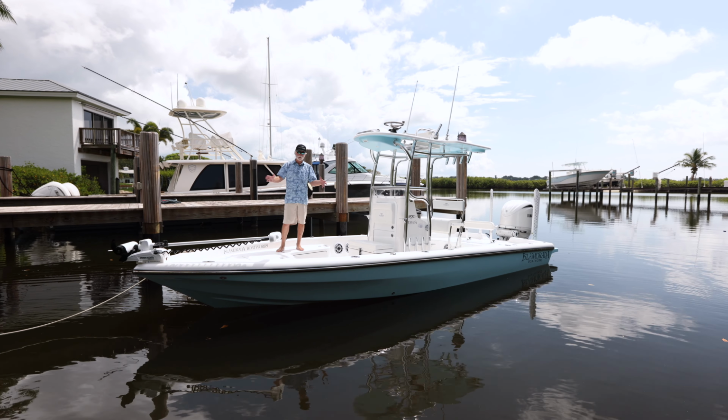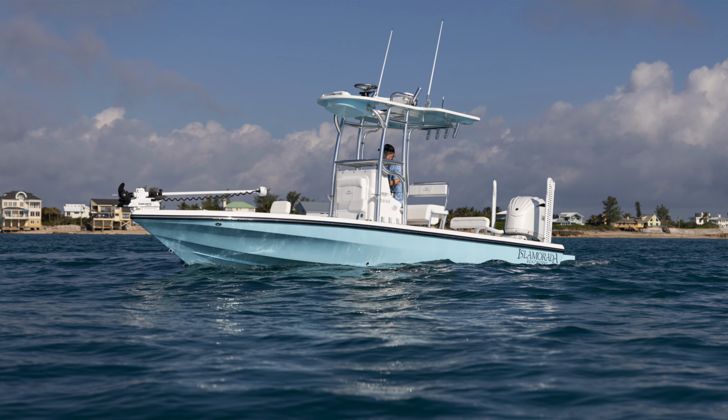This is a gorgeous, cool Atlantic blue 24 Morada. When we were building this boat in the shop over the months it was there, people that saw this boat went crazy for it. With the sun out, looks pretty nice.